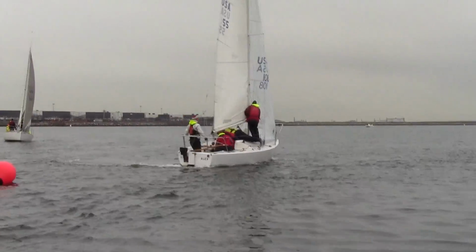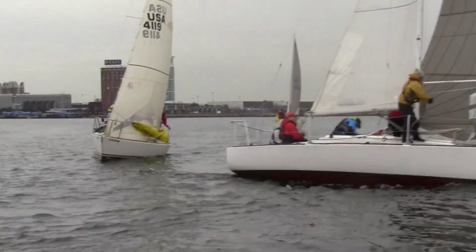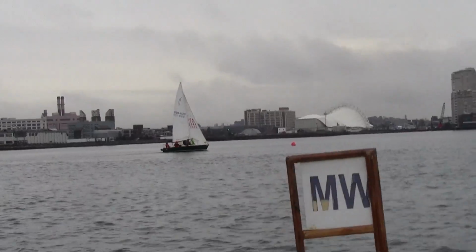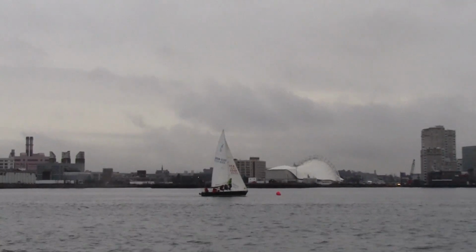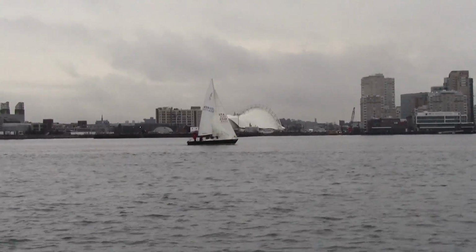All right, 55 Alex there did the right thing by bailing out of the mark. They had no room and no rights. Alright, so that's Dave Franzel, race 2 winning. He's got a good 4 to 10 boat length lead.